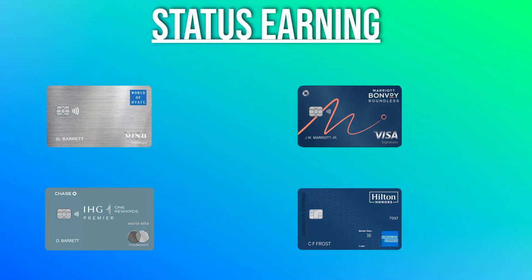So it turns out the 2 cards that give you the best hotel status don't really give you the benefit of earning status with that hotel, which kind of makes sense. But I've got to give credit to the World of Hyatt card and the Marriott Boundless card for helping you earn status faster. So we'll award a point to each of those cards.